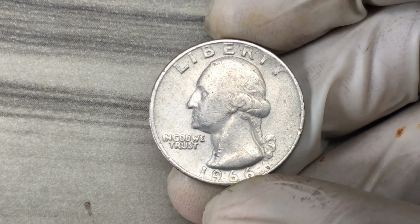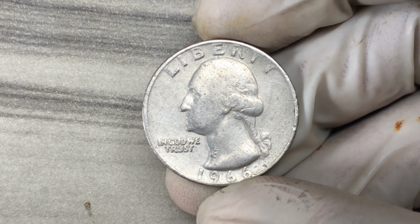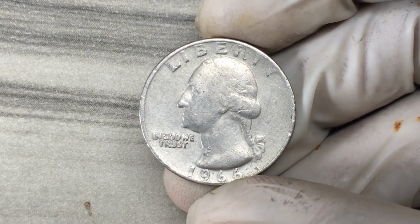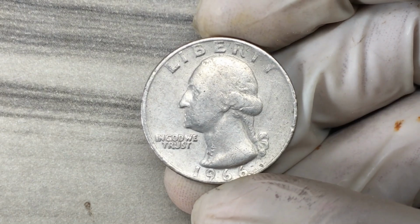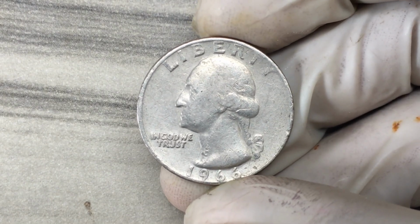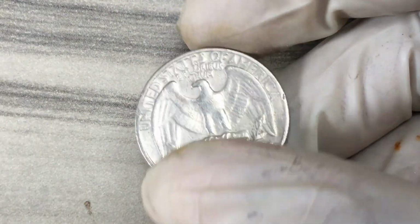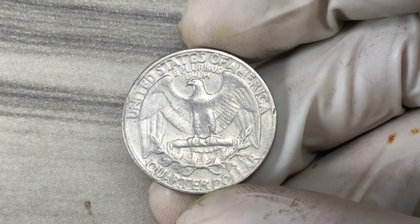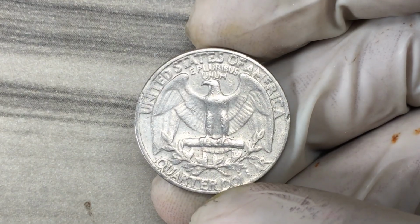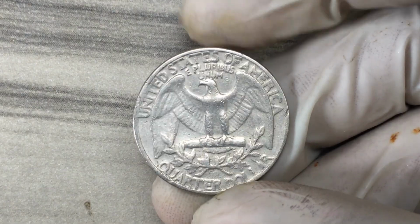The Washington Quarter series began in 1932 to honor George Washington's 200th birthday. By 1965, silver was removed from quarters, and coins were made from a copper-nickel blend. In 1965, 1966, and 1967, the U.S. Mint did not use mint marks at all. Why? Because collectors were hoarding coins, and the Mint wanted to discourage it. That means every quarter from 1966 looks like it has no mint mark.